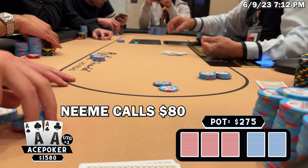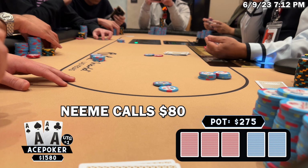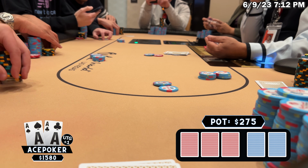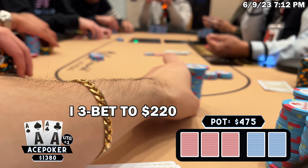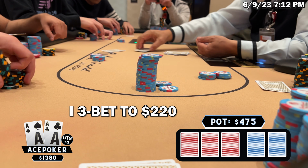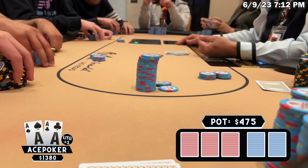And I know this is going to look extremely strong, but I'm hoping to a lot of these people that it just looks like I'm trying to steal it. So I put in that limp 3-bet to $220. I just slide a rack in there. My stacks are of 20, $10, 20 times 10. Quick maths, that's $200. So $220 it is.